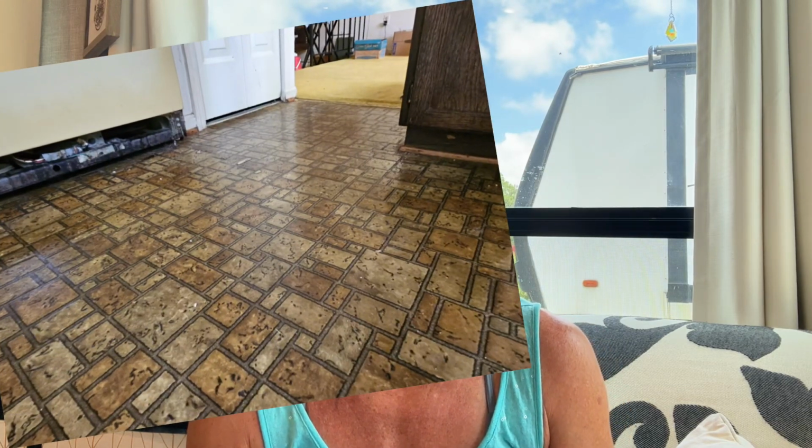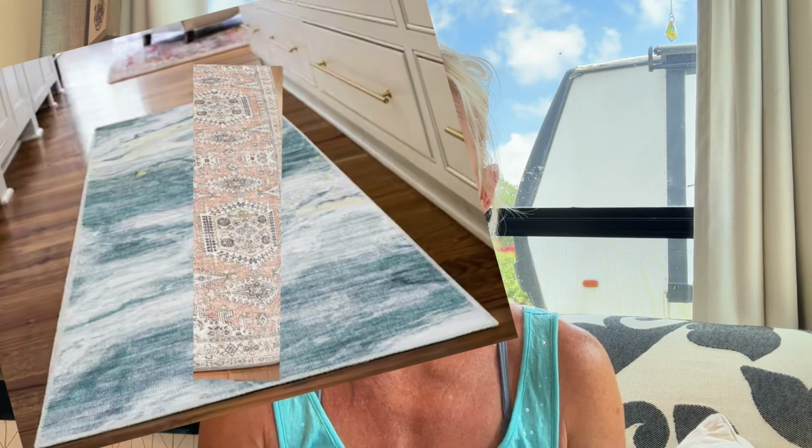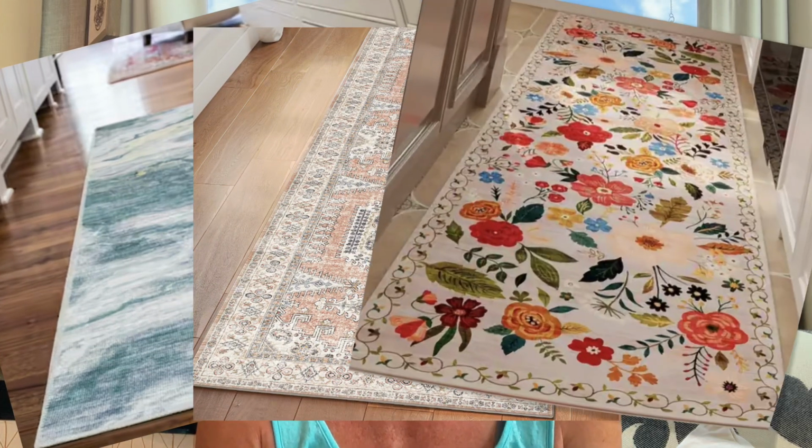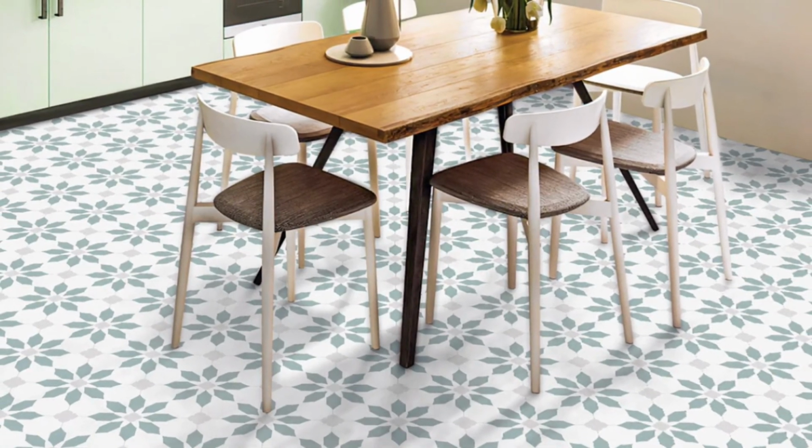Ugly linoleum, cracked tile, stained grout, whatever's going on down there, it's dragging your whole look down. You don't need to rip everything out. Sometimes all it takes is a washable rug. A good runner in a great pattern can hide sins, add color, and soften the whole vibe. If you're up for a DIY, peel and stick tiles are way better than ever, and you can lay them right over the old stuff in a weekend.